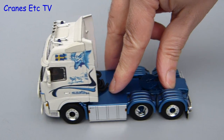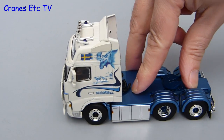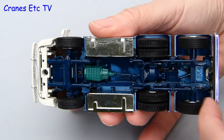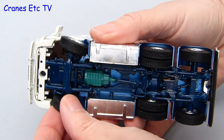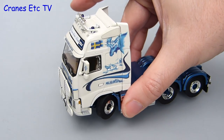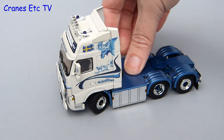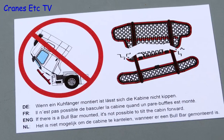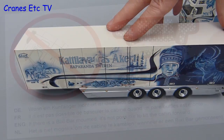Let's go out onto the CranesEtcTV heavy goods vehicle test track, and there we find the Volvo rolling along well, needing a little bit of downward pressure to engage all the tyres. At the front, the steering is better than some WSI models because you can pose it at a reasonably hard lock, but it won't roll because it jams up the tyres. Tilting the cab on the tractor isn't recommended because, as the warning note says, you might break the bull bar.